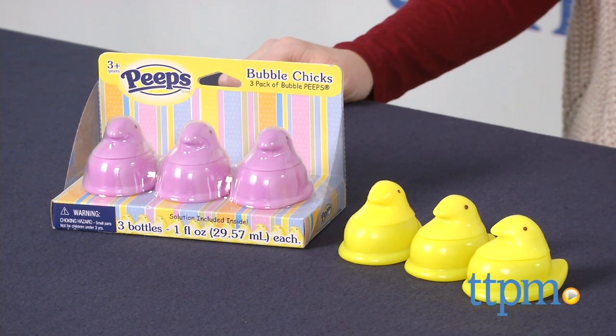Peeps Bubble Chicks are for ages 3 and up.